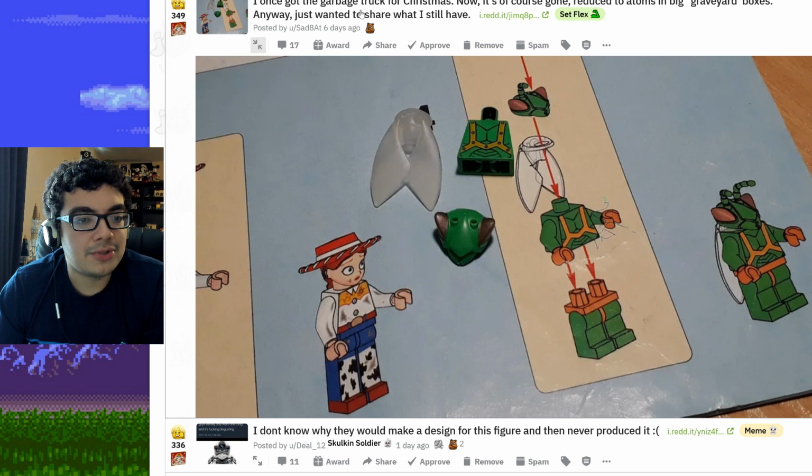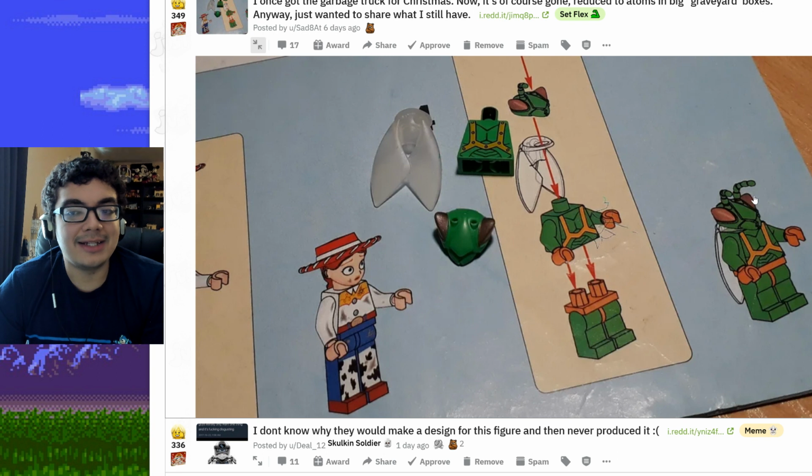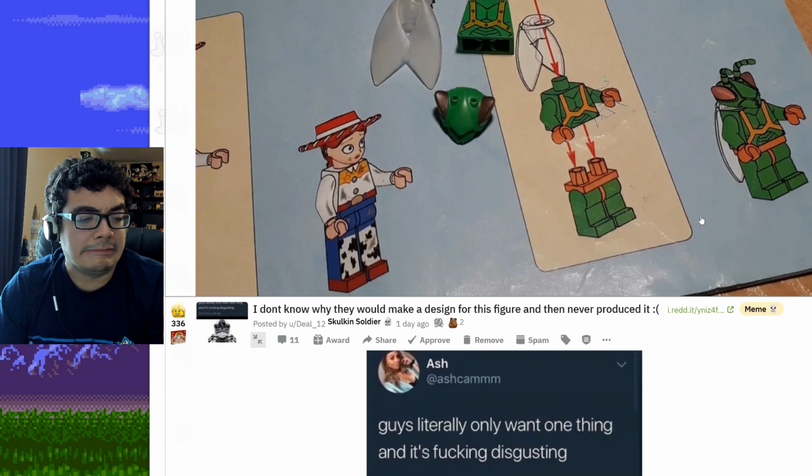I once got the garbage truck getaway for Christmas. Now it's of course gone, reduced to items in big graveyard boxes. Anyways, I just wanted to share what I still have. I'm glad you still have that. That's legendary. But also the antennas. Good luck getting that. The antenna is extremely hard to get separately. That's like the most expensive part because everybody loses it, unfortunately.